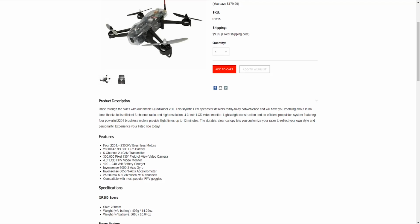So let's go over the difference here. 2204s, but these are not 2150s. These are 2300 kVs. And this runs a 2000 milliamp hour 3S 30C LiPo, which it comes with. A 6 channel transmitter, the camera, a 4.3 inch LCD FPV video monitor, a 100 to 240 volt battery charger, 3-axis gyro, 3-axis accelerometer. Here is a 25 to 200 milliwatt transmitter, smaller than the 600 milliwatt, with 6 channels, compatible with most FPV goggles.